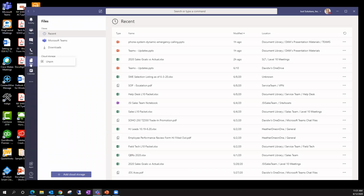So at some point, you're going to see files have a pop-out too. You'll see calls have a pop-out. You'll see all of these things will eventually have pop-outs as well. While I'm in here, I just wanted to show you, while I'm under files, notice you can add cloud storage. This is how you can set up your integration to your SharePoint. You can add your link to your OneDrive personal, your OneDrive for business as well. And you can add your connections to cloud storage.